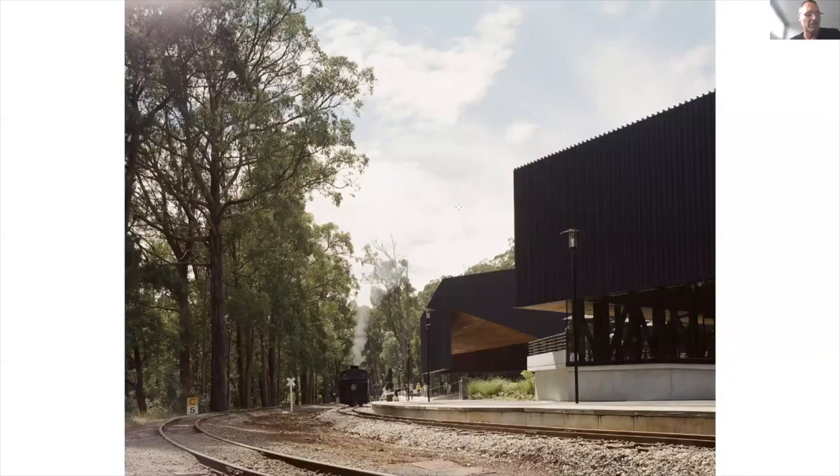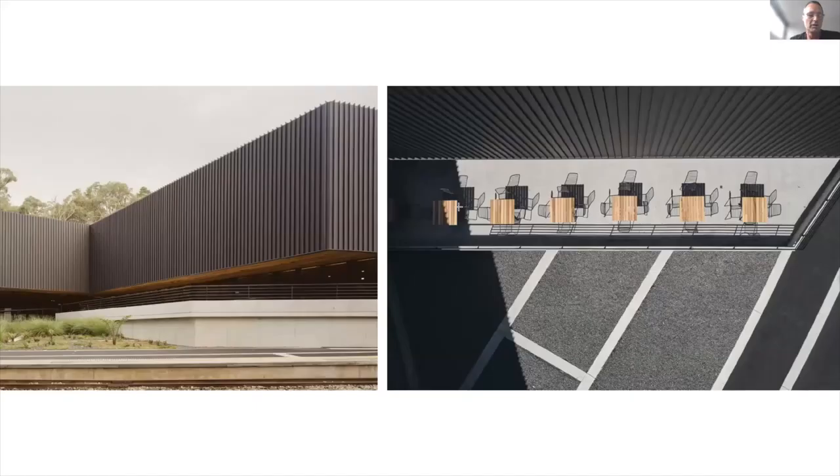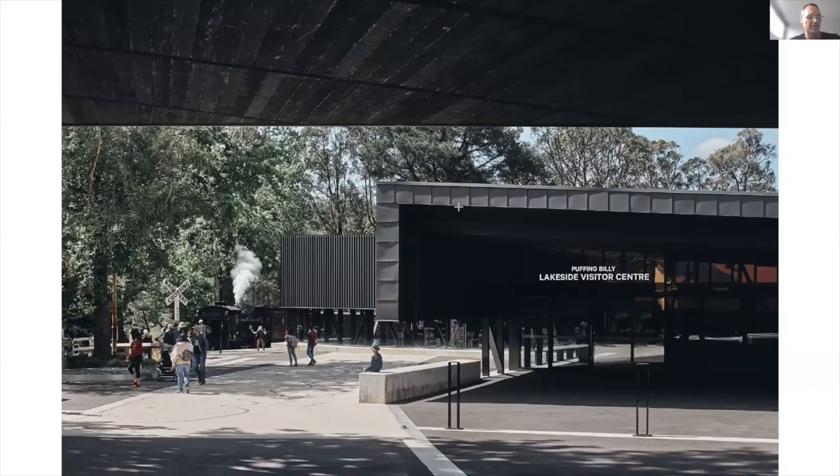The cladding resembles the signature black steam locos, and the occasional pleat-like openings in the enclosure hint at this different interior. Further hints of the interior come from a horizontal slot where the cafe terrace slides out, sunny and sheltered. So let's go inside.